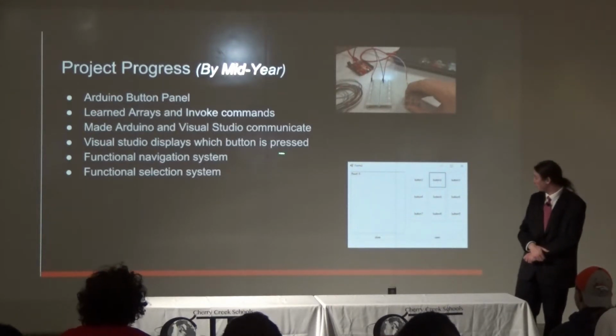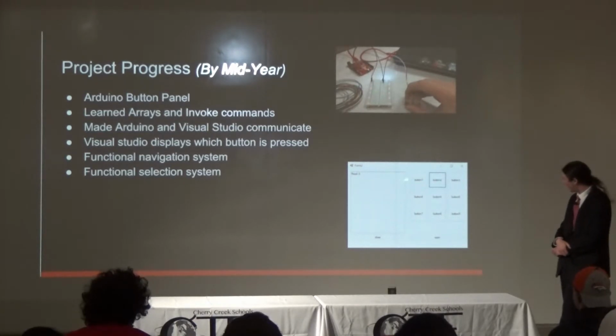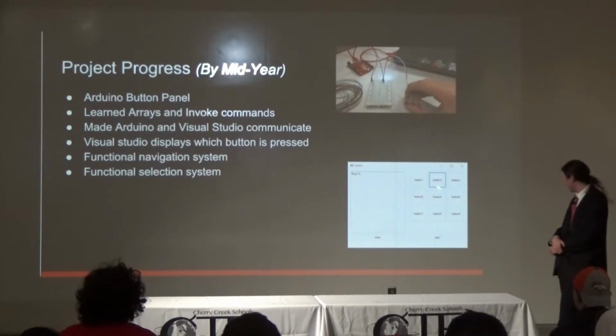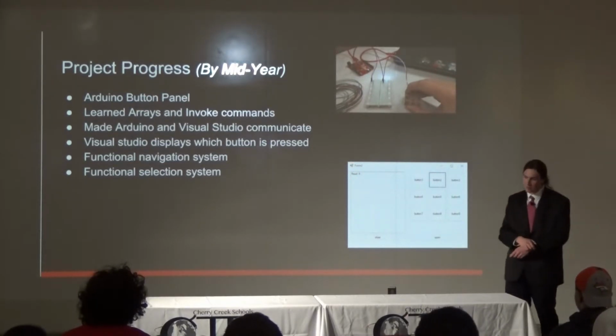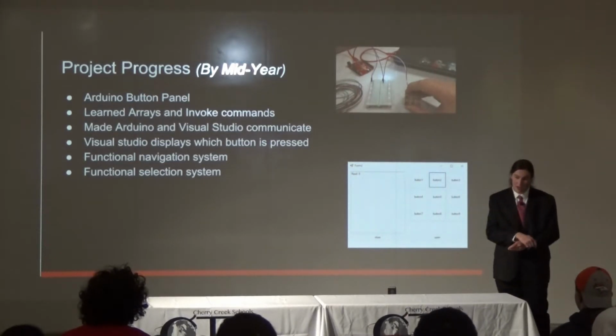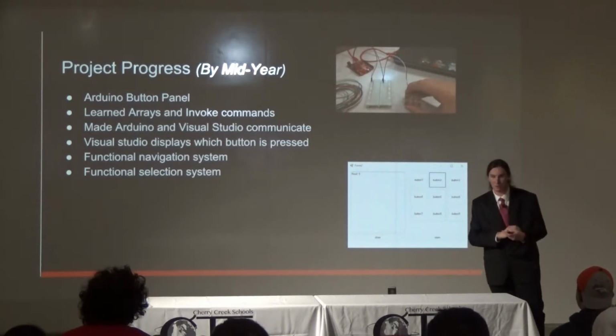Visual Studio displays which buttons are pressed. That can be seen right here. I was on button 1 and I pressed right, which corresponds with number 6, and it moves over here and it's reading that I pressed number 6, which is more of a debug thing. That way I can make sure when I press the button, it's reading the right thing.